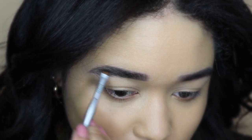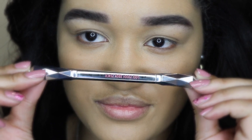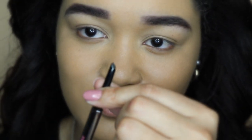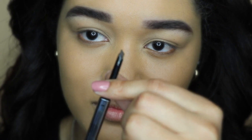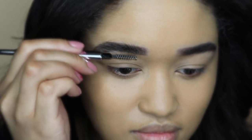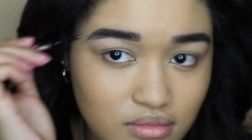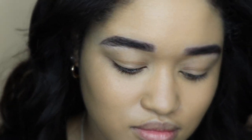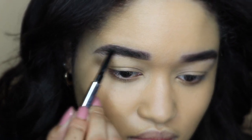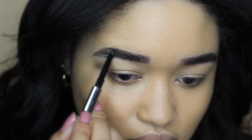Then after, I'm gonna use my Goof brow pencil in the color 4. I love this specific pencil just because it has an angle and I have more control over how I want the shape of my brows to be. I like them a little bit thicker, and I just want them to be super defined. That's why I use this specific brow pencil, because it works wonders and it's amazing.